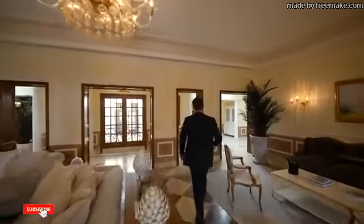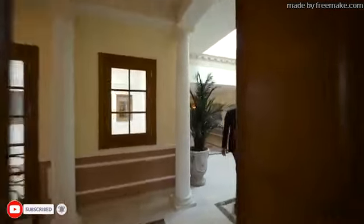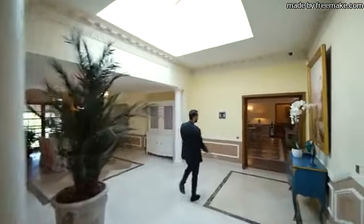Now, this seating area transitions into this section, connects to the hallway. We got another landing here, and that door leads us to the kids' bedrooms.